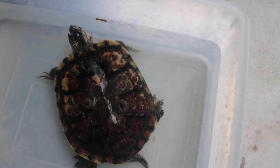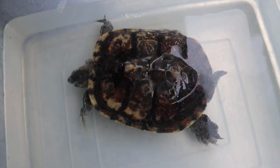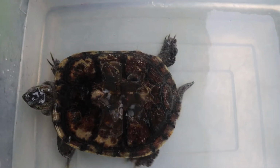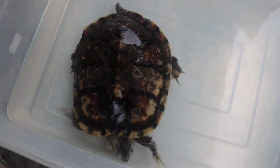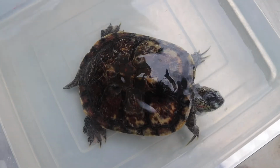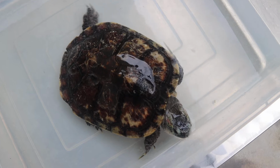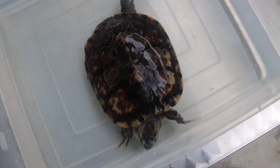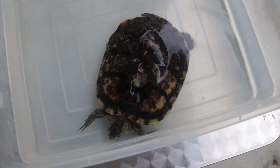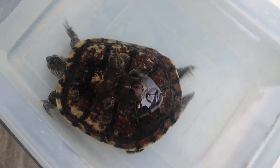Okay, not interested in the pellets. Bypass it. Okay, get some more water quickly. It seems to be a bit lopsided on one side. We put more water and see. From here we will tell whether he has a respiratory tract infection.